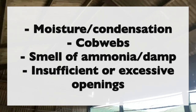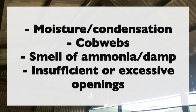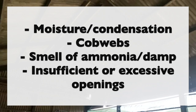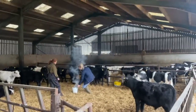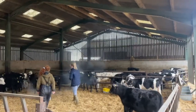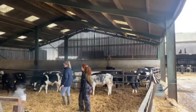Signs of poor ventilation to look out for would be moisture or condensation on the roof and woodwork, cobwebs on the sidewall or roof structures, the smell of ammonia and dampness, and lastly, insufficient or excessive enter and exit spaces for air movement. When focusing on ventilation, we are looking at 2 of the 5 main points: the fresh air and the air speed and drafts.